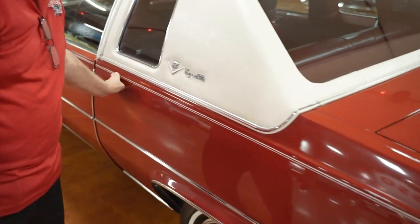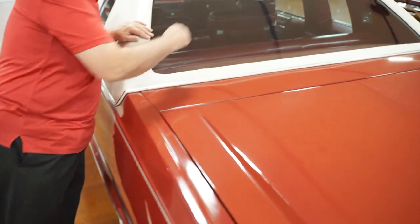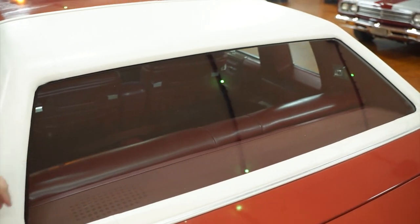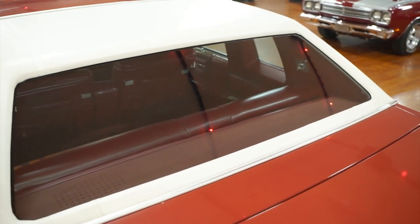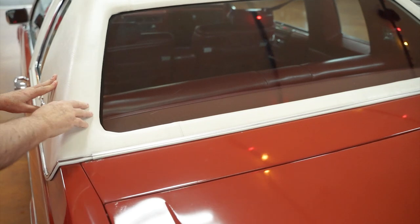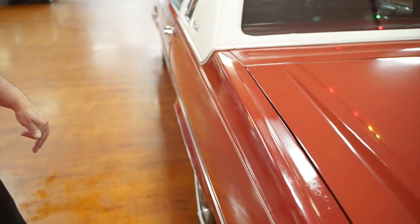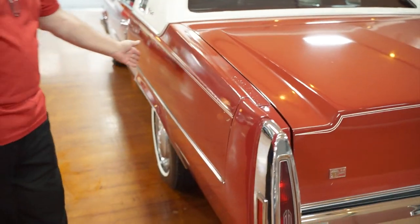Going down the rest of the side here. Looking into the hat rack, it still has its perforations for the speakers. Back light, nice and clean. There's no deterioration of the vinyl. It's very thickly padded, too. It's not like a regular plain vinyl top. These are really padded well. This one shows itself to be nice and all original. White wall tires, I forgot to mention them, the original style type.